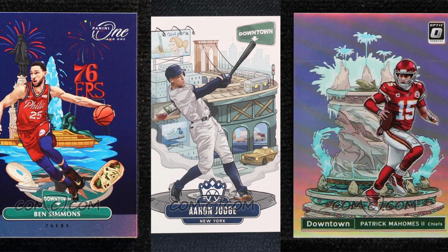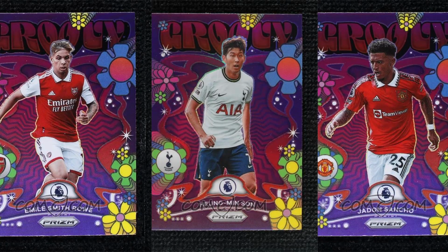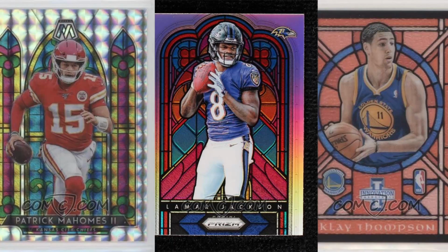But perhaps here's another one you may not have heard of because it's soccer only: National Landmarks. This one looks a lot like Downtown. It's also a case hit in Prism Soccer. Or Groovy. I actually think this one looks really cool. I've been buying quite a number of these ones. And then here we are looking at the stained glass set. This is currently from Mosaic, but it's been from a number of sets over the years.